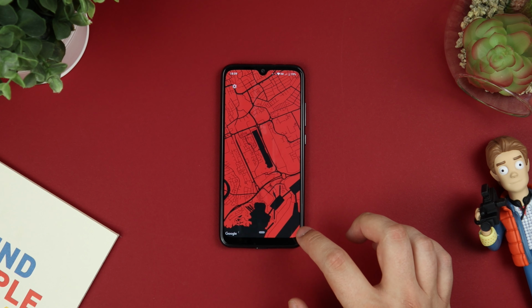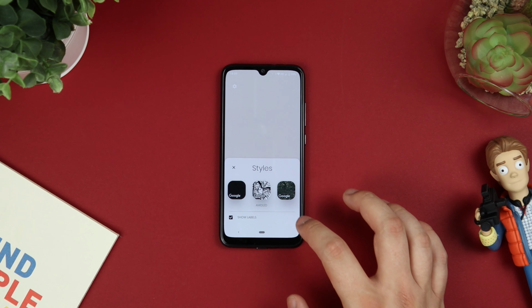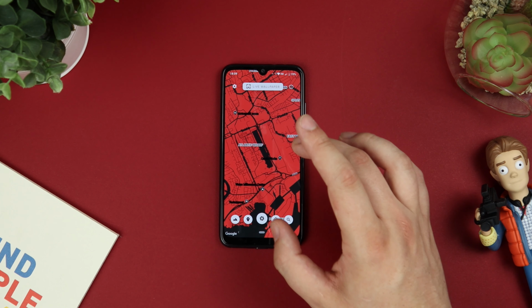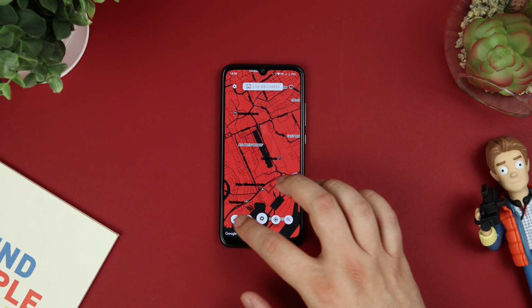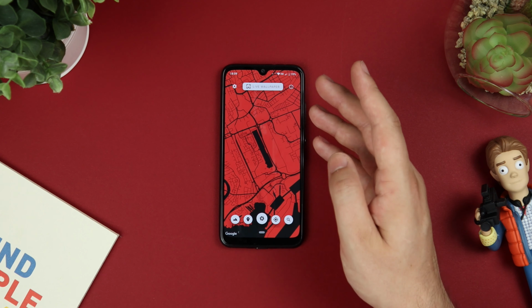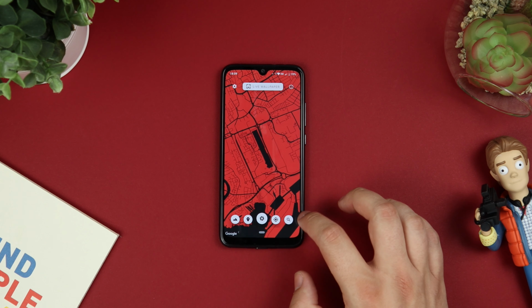If you also head into the style options, you can change it to add labels. They can look a little bit buggy with some of them being black and white, and it does also depend on the style of the wallpaper that you're going to be using, but if that's something you want to have on there, then you can, but for me, it looks a little bit busy.